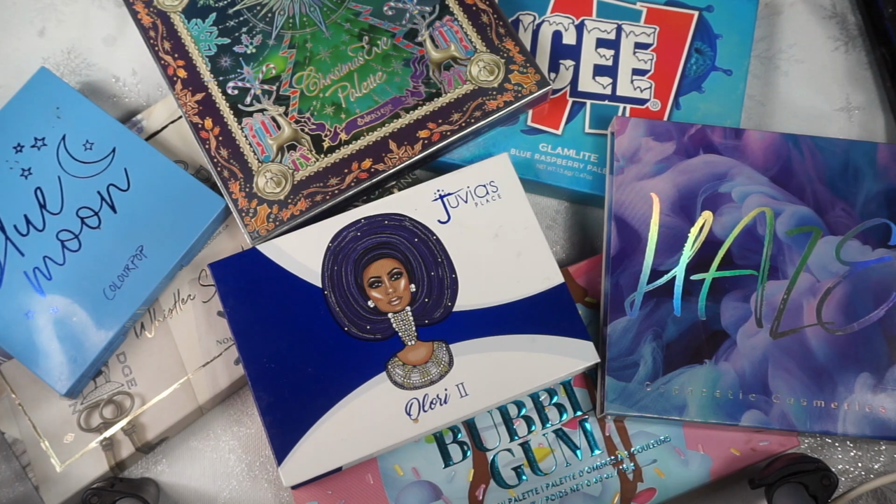Okay, so that was my video for winter themed or holiday themed palettes in my collection. Most of them are blue, purple. Some of them have some other colors in there. But this is what I think of for winter theme, holiday theme, things like that. And some of these are actual, of course, holiday themed palettes.